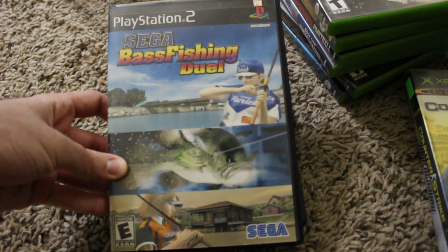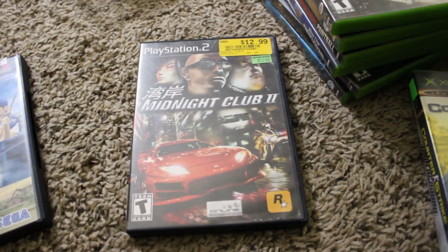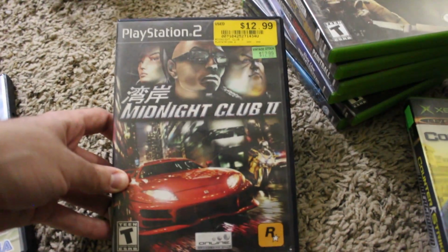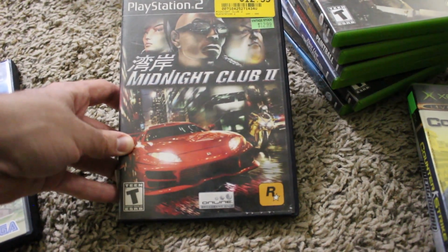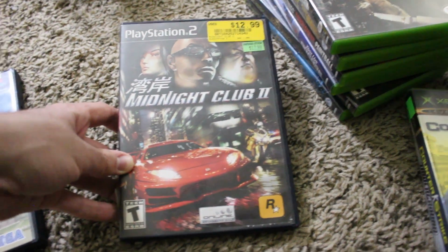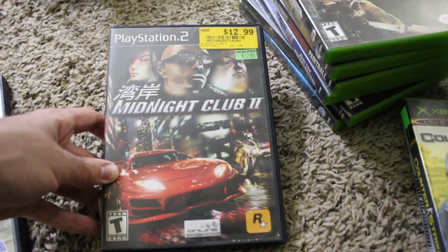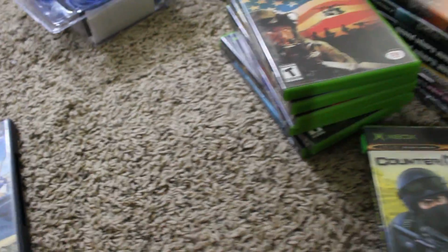I got Sega Bass Fishing Duel. This just looks absolutely hilarious. And Midnight Club 2, which is surprisingly another Rockstar game that I just did not own a physical copy of. I do have it on PC, but that's it. I just have it on Steam, which, I don't really like having the digital copies all that much, unless it's on PC, of course. But yeah, I got a physical PS2 copy now, which is great.